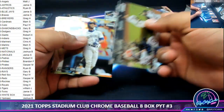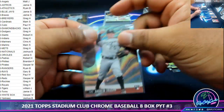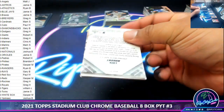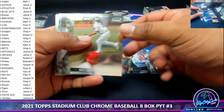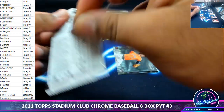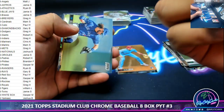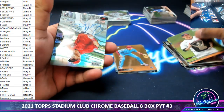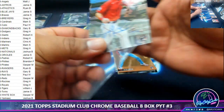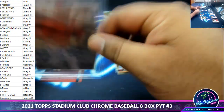All right, box two. In case anyone's wondering, all card ship. And we got the Wave Refractor, Andrew Vaughn, rookie, White Sox. Hey, Lewis Robert, Beam Team. You got a Twins autograph. Brent Rooker. There you go, Jamie. Going to the number one Twins fan in all the land. Very nice.